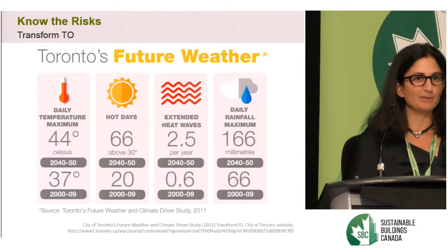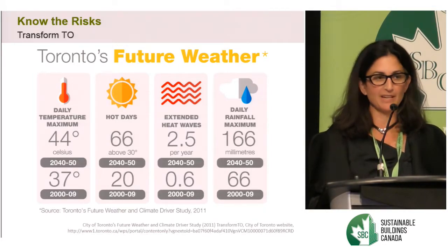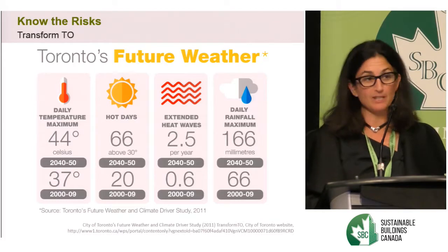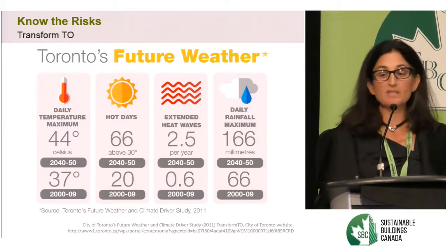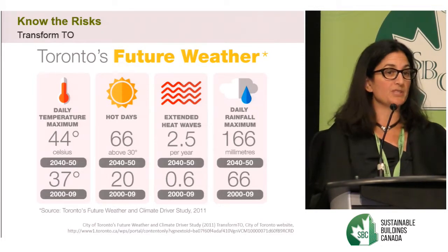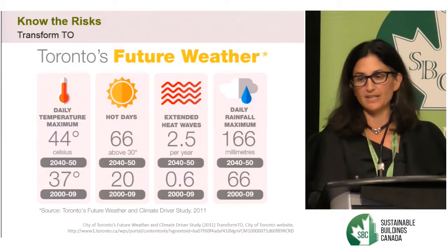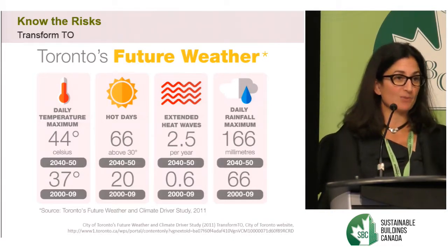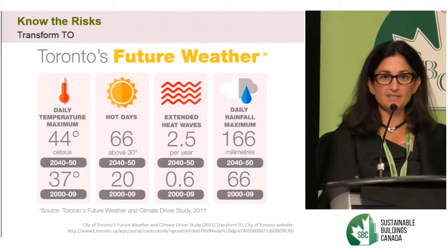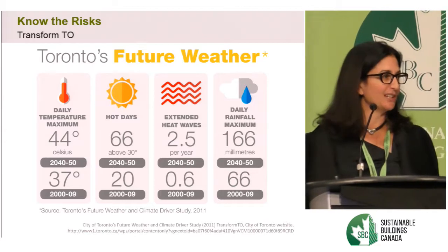So we have to start by knowing the facts. Luckily, there's a lot of smart people out there. And through the Transform TO project, Toronto's put together this great graphic that talks about where we expect our climate to be going kind of by 2040, 2050. And what we see from this is increasing daily temperatures. We see more of those days, and we see more of those days strung together into heat waves, so more extreme heat events. The other thing we see is a rise in our daily maximum precipitation. What that means is a lot of what we saw this summer, which is a lot of rain at once, which, with all the paved surfaces that we have, can be a challenge for us to deal with.